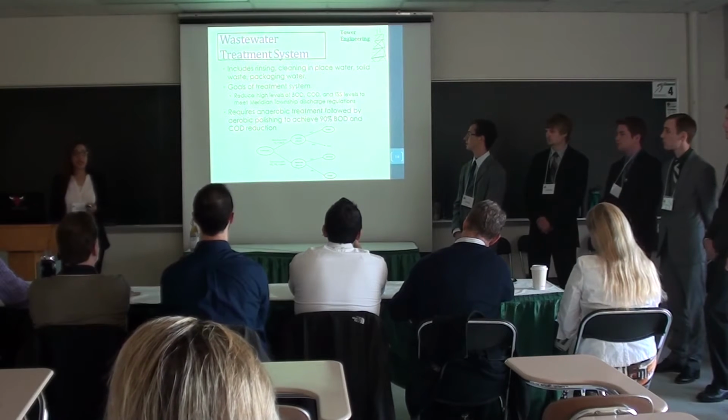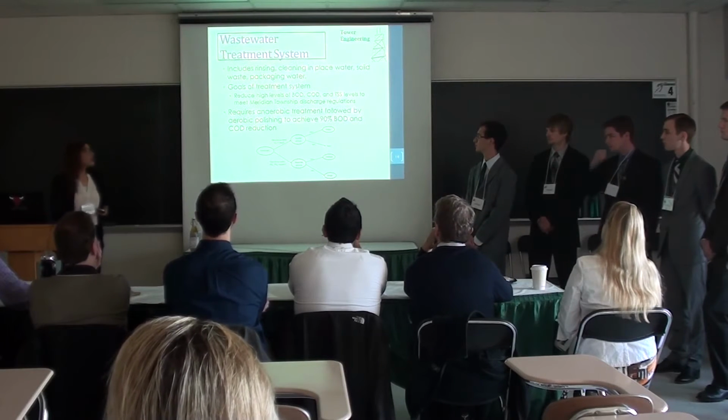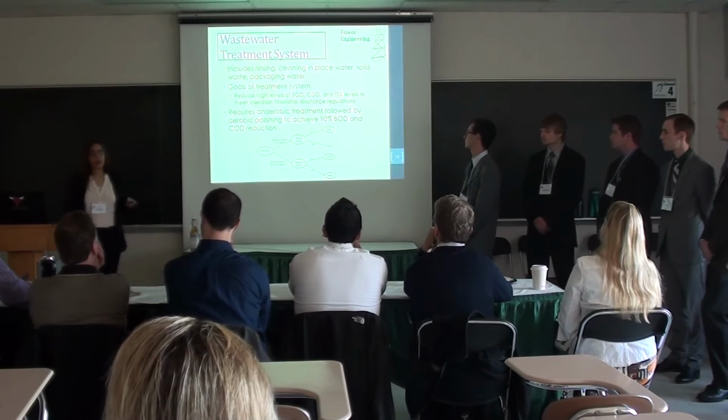This requires two types of digestion. The first one is anaerobic digestion, which will remove 75 to 80% of the BOD and COD. It'll then be followed by an aerobic polishing step, removing 90% of the BOD and COD, meeting these discharge regulations. This is just a figure of the process and what comes out, but I'm going to explain that more in a second.